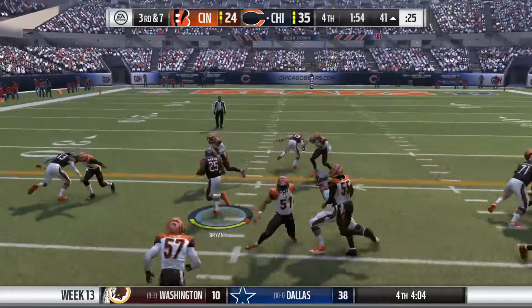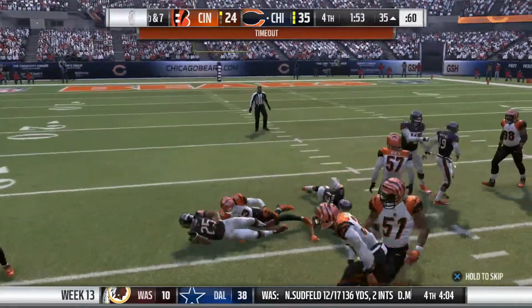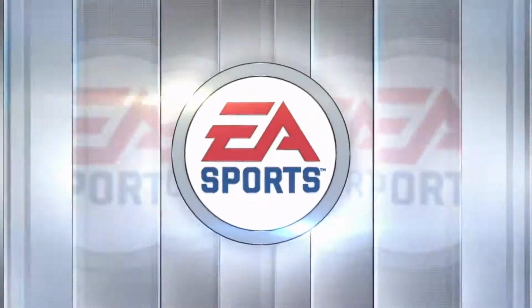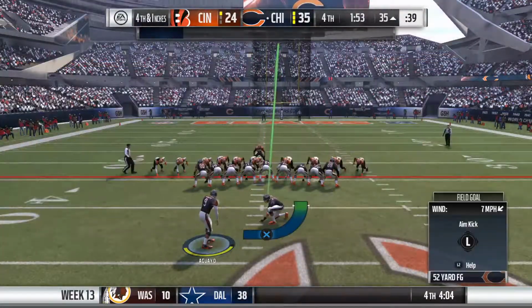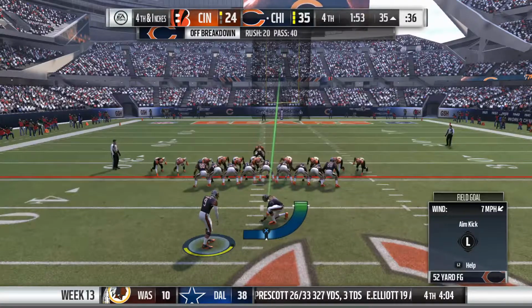They'll run it now out of the gun. And he'll go down here. And now the Bengals are going to call another timeout. And now following that timeout, the defense back out onto the field. Now we've got a field goal coming up here for Chicago.